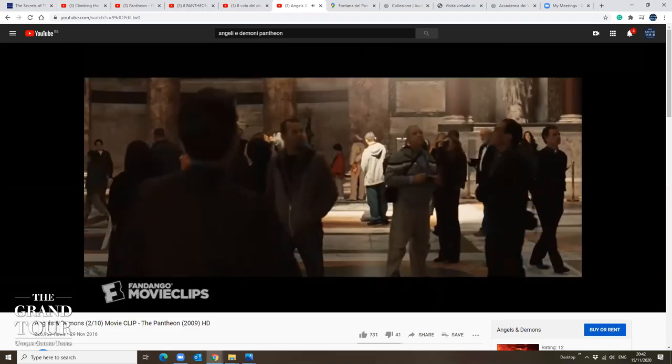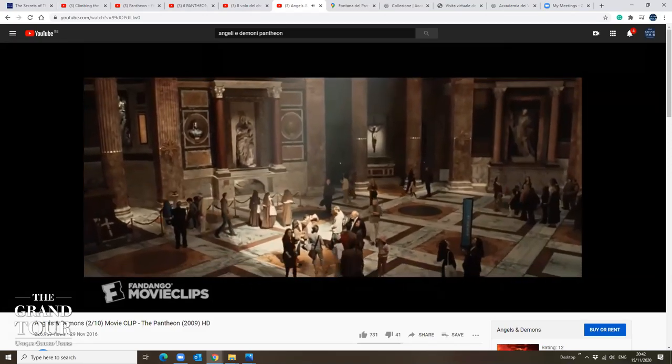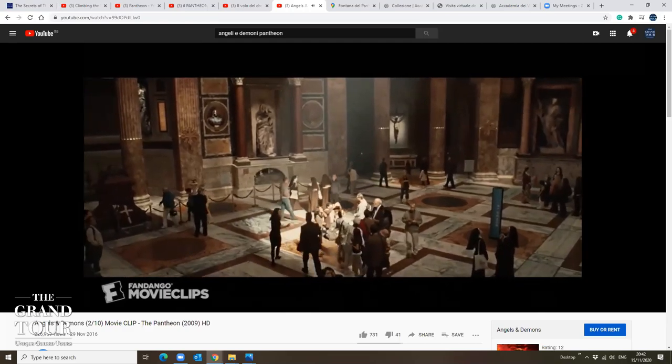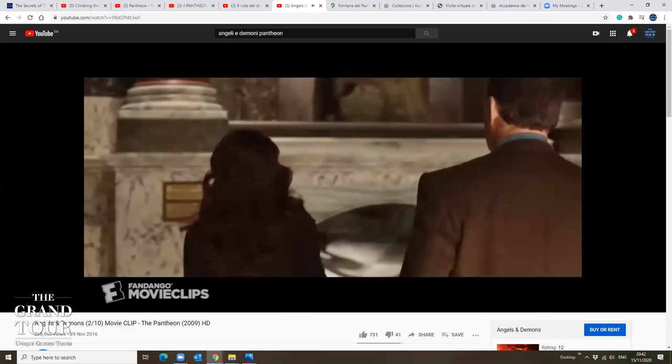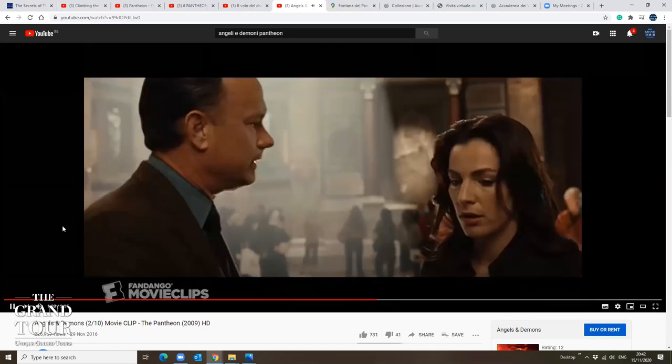Robert! Robert! It's Raphael's tomb, but it's the wrong one. What are you talking about? It was moved here in 1759, a century after the diagramma was published.